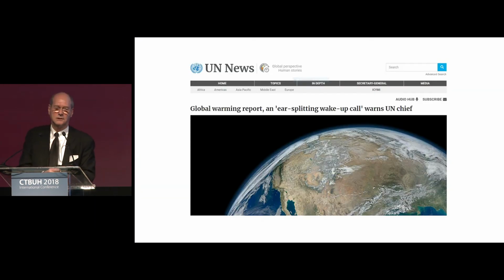We really need to embrace this. A couple of weeks ago, the UN had this big announcement that if we're going to do something about the climate issues, we've got to do it soon, and we've got to do it for real. And it's on us now in very few years. So what can we do?